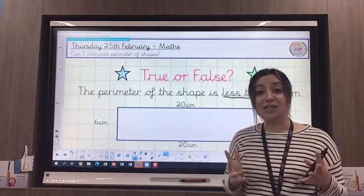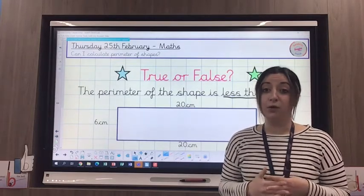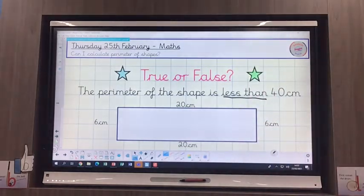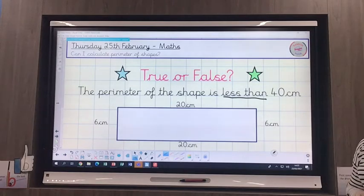So if you want to engage in this and you can join in, you can send all of your responses into the Year 4 email address separate to your work, you can do. But I'm going to step out of the screen now so you can maybe pause the video and screenshot what my lengths are for each side of my rectangle to work out the perimeter of the shape.